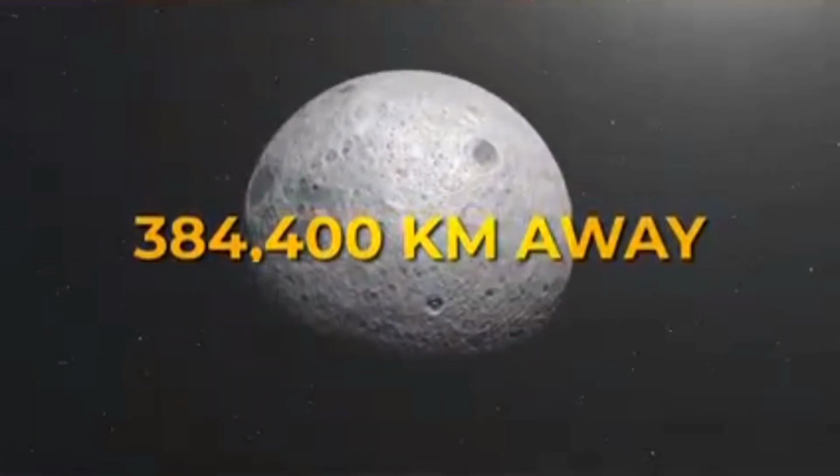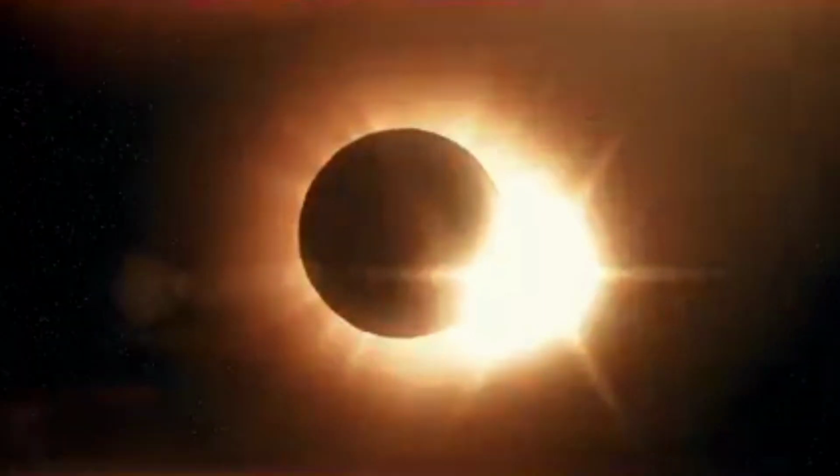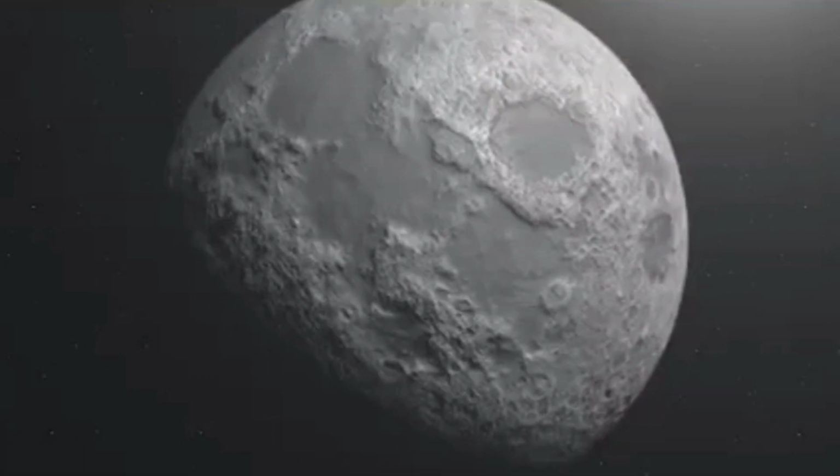384,400 kilometers away and over 4.5 billion years old. The moon is responsible for stunning eclipses, shifting tides, and being our planet's only natural satellite. However, there might be more to the satellite than meets the eye. Literally.